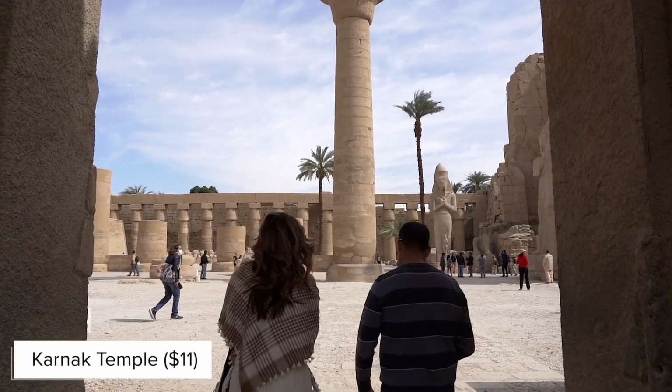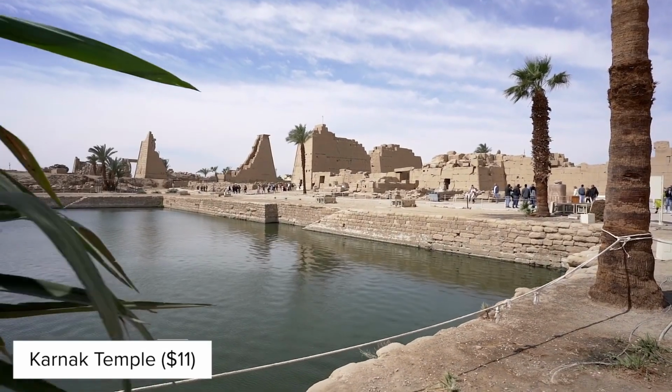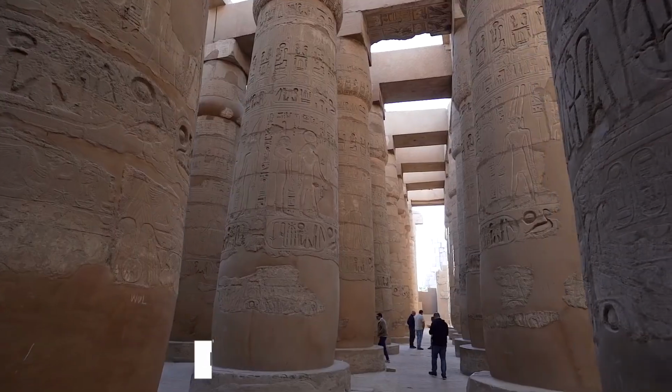We are here at Karnak Temple. It was built in 2005 BC, which means that it's over 4,000 years old. And fun fact, it actually took 1,600 years to be built.